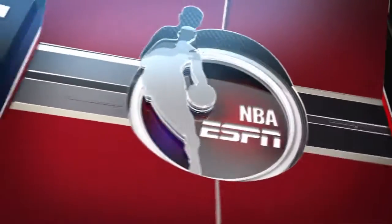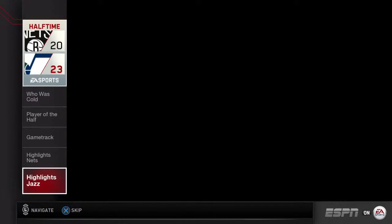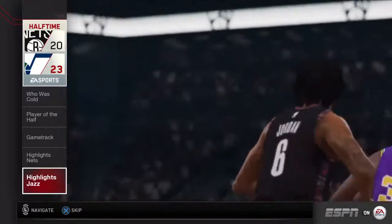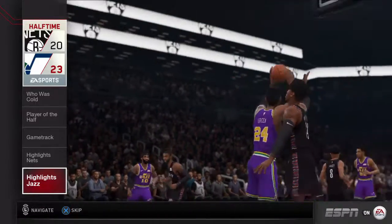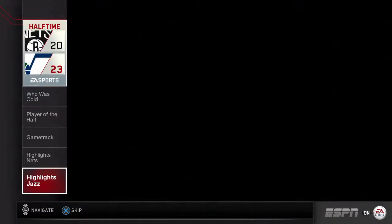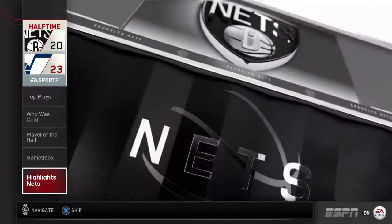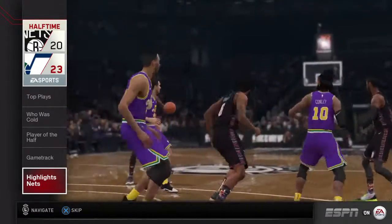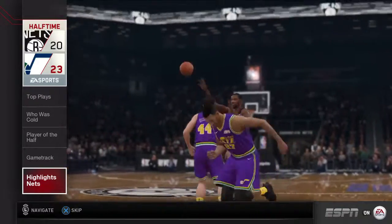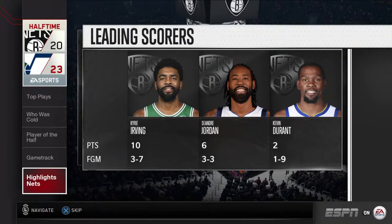Thanks, guys. Let's take a look at what went down so far in this one. The Jazz have themselves a narrow lead. It was their playmaking, the way they gave each other scoring opportunities. That really impresses me. I love seeing unselfish basketball like that. Have a look at the leading scorers for the Utah Jazz, have a look at the leading scorers for the Brooklyn Nets.